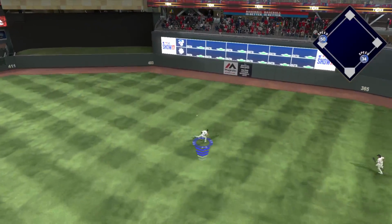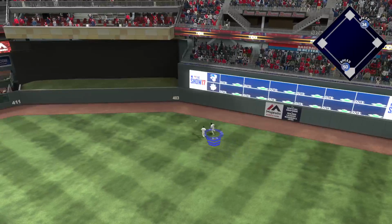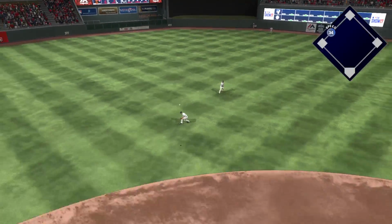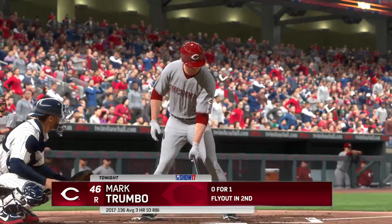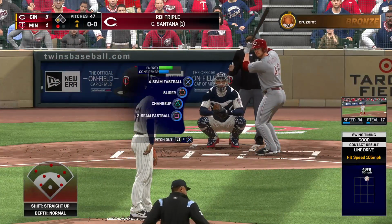Hold on now. That ball is down and could score a run. Oh, and he botches it. And the runner from second is in to score. The relay throw, and he is in there. Coming to the plate now, Mark Trumbo. 3 runs already home and a potential 4th standing at third base.